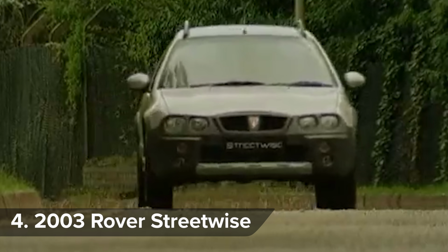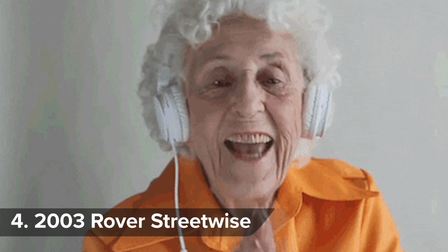Do you remember the Rover Streetwise? Maybe your grandmother had one. I remember when I worked on Auto Express magazine, we had one as a long-termer. No one really wanted to run it. It was actually a car that was pretty ahead of its time if you think about it.